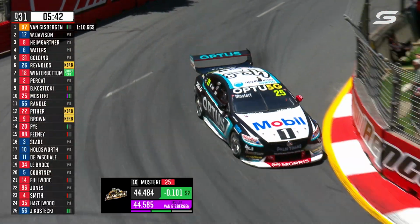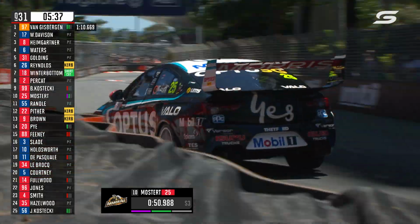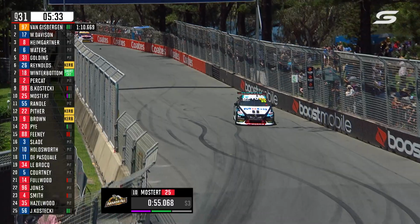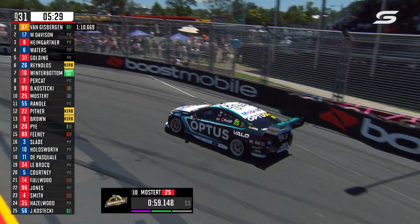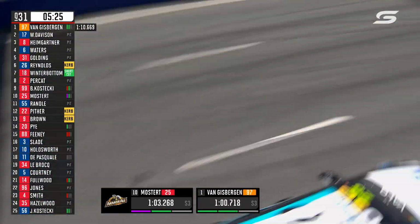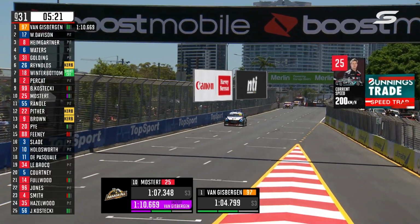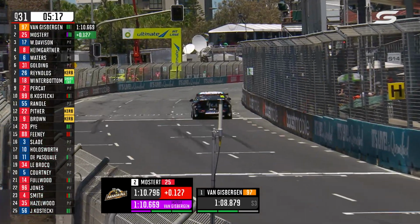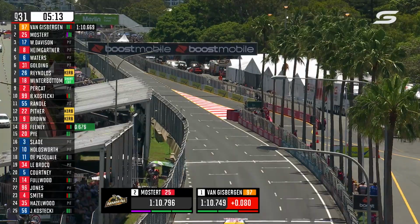Fully committed lap by Chaz Mostert. The flow of the car through the chicane was fabulous. He whacked the wall there yesterday, and he's just brushed that left-hand passenger mirror up against the concrete wall and plucked the mirror back straight off it. Carried speed beautifully across the apex of the final corner, and he's on target here to be able to vault himself further into this top 10. He's currently sitting 10th. He will improve. And he's gone to P2 on a 10.7. He's 0.1 behind Van Gisbergen.